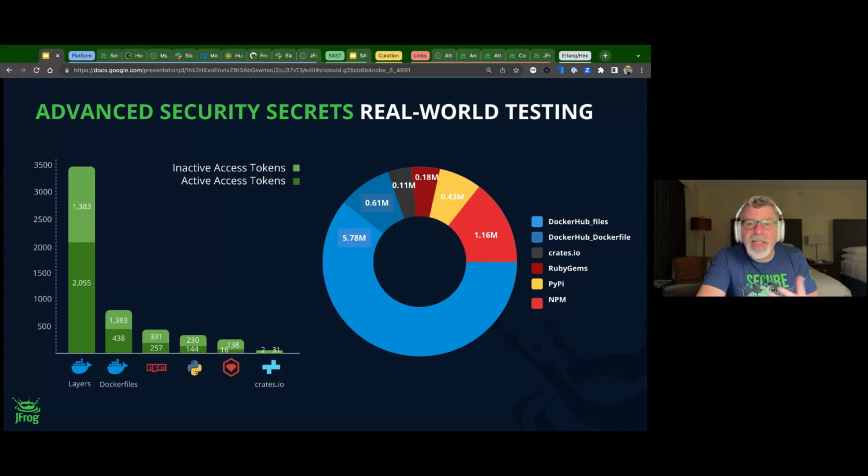Think about this. Look how many, these are millions of containers. And you look at this. It's insane the amount of secrets we found. Quick example: I actually downloaded a Python Docker image to run Python testing. I ran it through the scanner, and it was clean except for one thing.